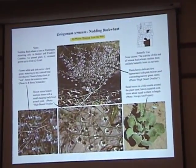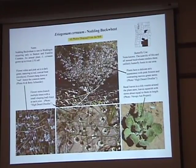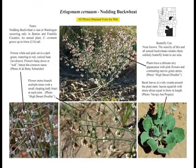Cernium is a real pretty little buckwheat with these hanging lantern-like flowers. It is still in the state, but it's found only in the very restricted parts of the Hanford Reservation. You can't get in there at all. And it's been found once up in Franklin County, just across the river. So you're probably not going to see this plant.